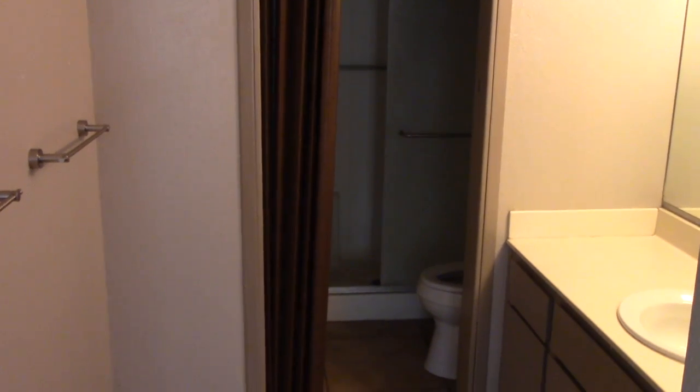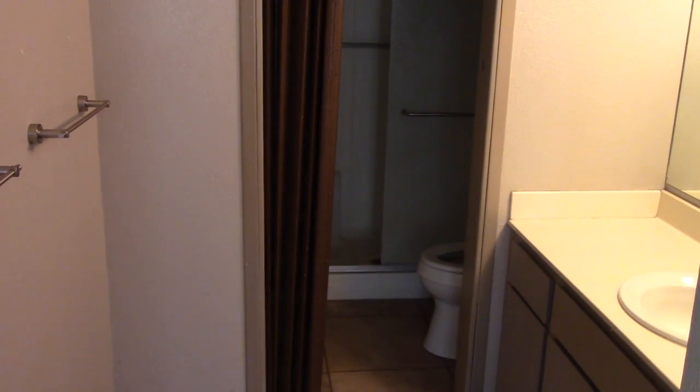We're also going to refinish these, both the tub and the shower. So I'm going to have this shower refinished. When it's done, it'll look brand new. It's about $1,000 to refinish that shower.